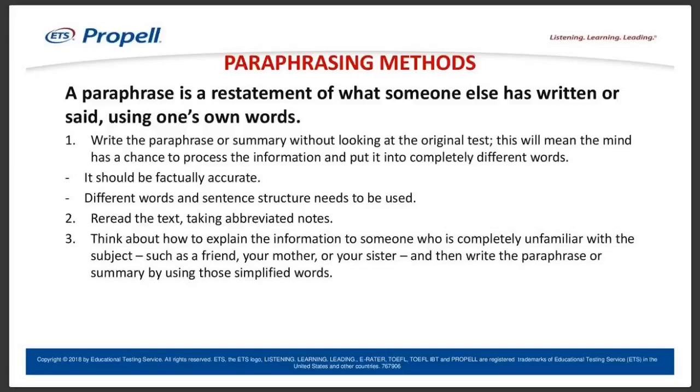So we have also given you some points regarding this. Write the paraphrase or summary without looking at the original text. This means the mind has a chance to process the information and put it into completely different words. It should also be factually accurate, covering the central ideas that you're taking up. Different words and sentence structure need to be used when you paraphrase. You can reread the text. Taking abbreviated notes is another method.